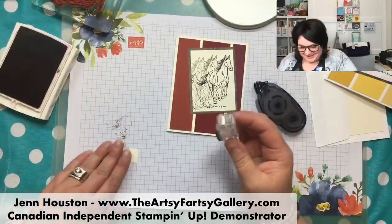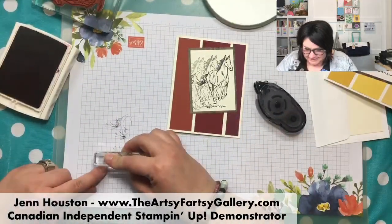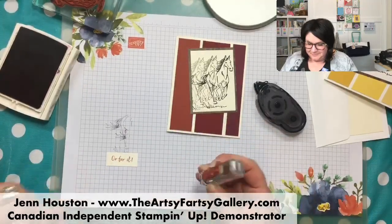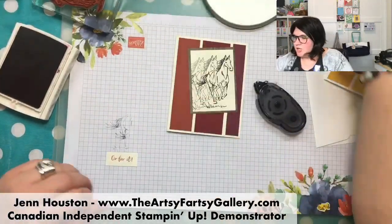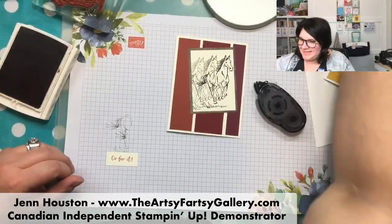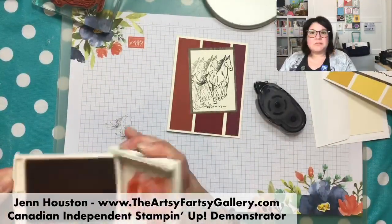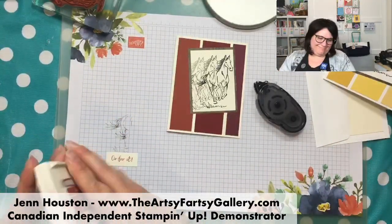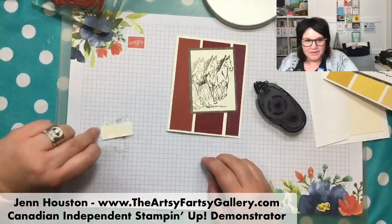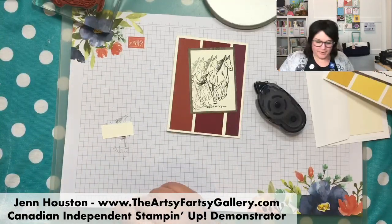I got it. Okay, go for it. That's kind of a good little saying for this. Chamois. I might have to use baby wipes tonight since I didn't wet that ahead of time. I was busy straightening my shirt. Okay, this I'm going to put up on dimensionals because it just looks fun that way.